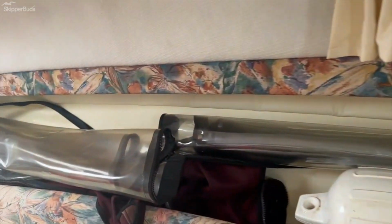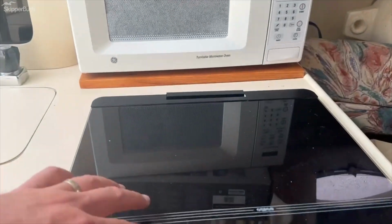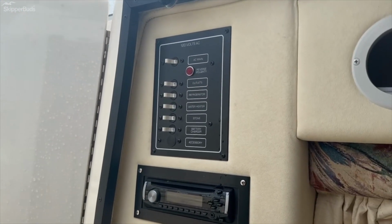So, it does have isinglass, you can see there, and a full cockpit cover as well. Got a nice little stove, refrigerator, sink. Got your main controls there.